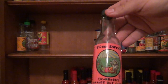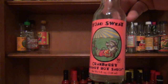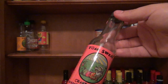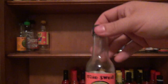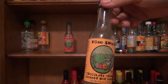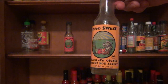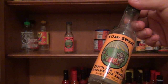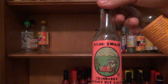Toad Sweat. This is the cranberry. Pretty cool stuff. Very unique, very different. I did use, not this one. I gave this one to a friend and they had most of it. Because the cranberry was okay, but I really preferred the chocolate orange, which I did have on ice cream on several occasions. And it was just really cool. It's really good. As I said in the review originally, it's unique and interesting to have spicy ice cream, but it was pretty cool. I love the idea of doing something different.